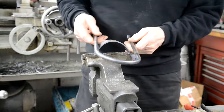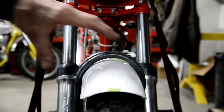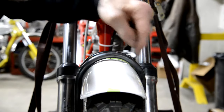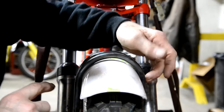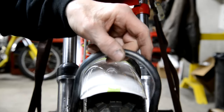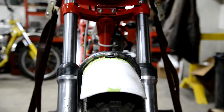So let's go and check it on the bike. Well, it almost fits perfectly. And I'll tell you what, the reason it doesn't is because of the little pinch. See here, we're perfect. It's just round here, that little pinch where you can see that flattened slightly. That's what's doing it.